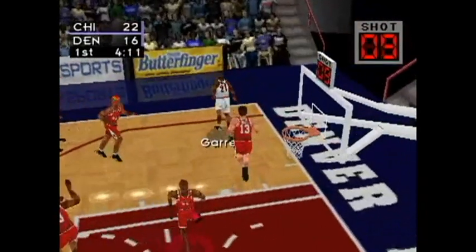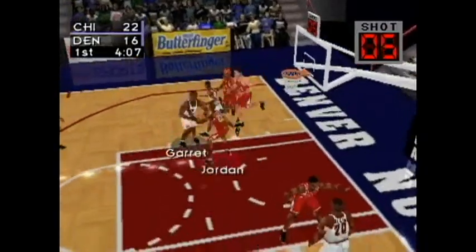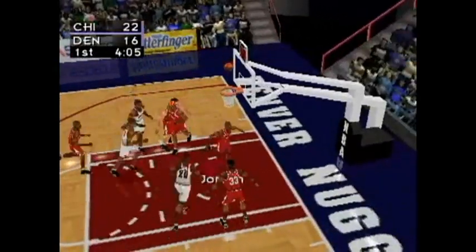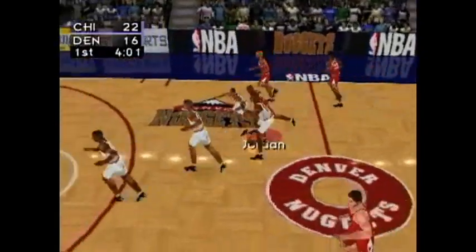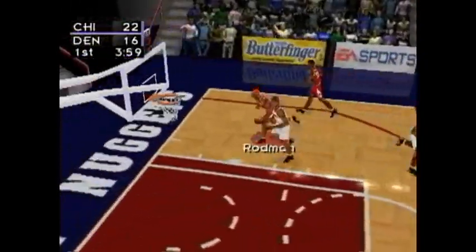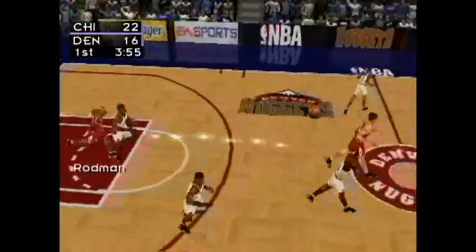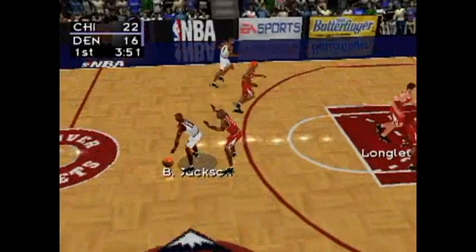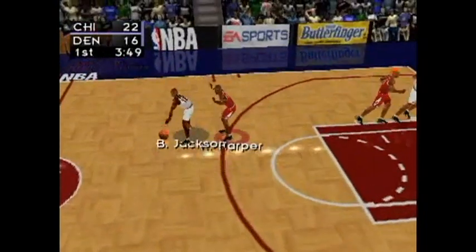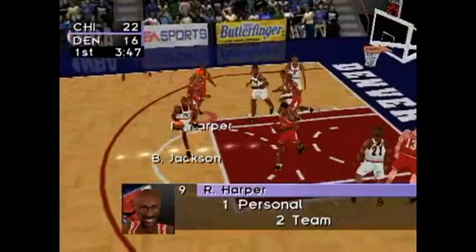From the left side to Garrett. He pump fakes with the shot. Garrett doesn't get the basket. Number 23 to Rodney. Puts up the jumper. He rims it. Center court. Jackson with the fake. Rims out.